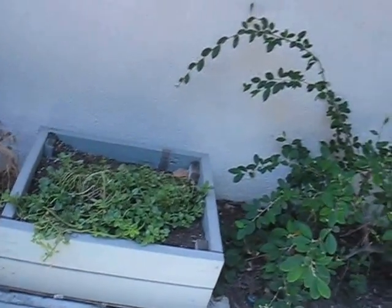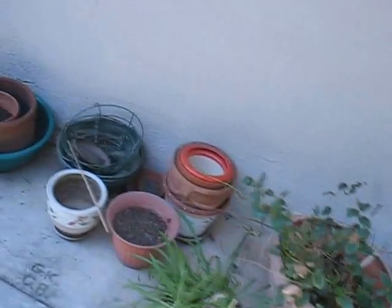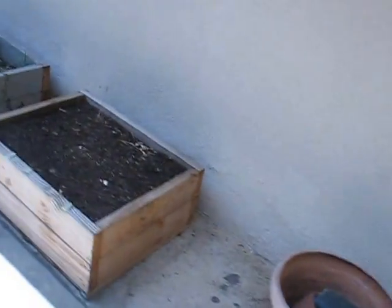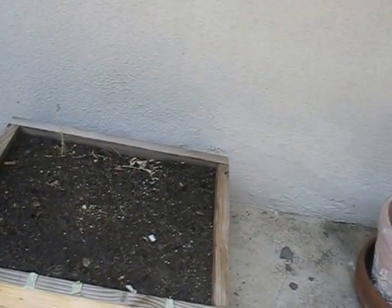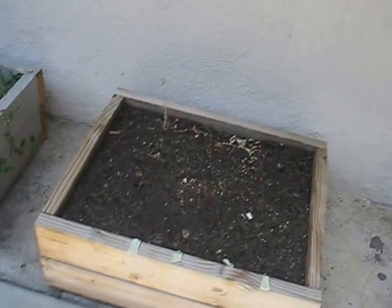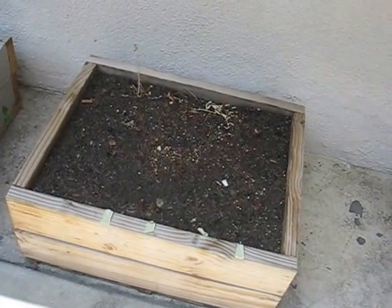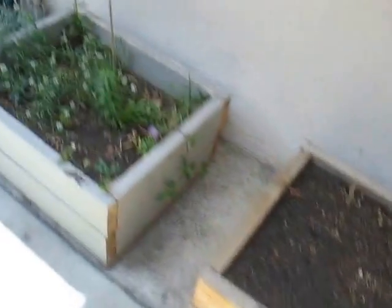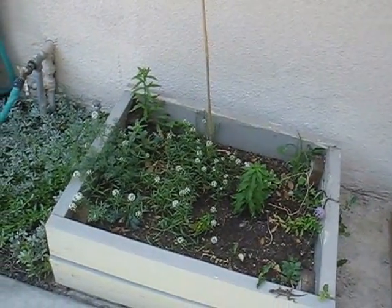Coming around, we can look at what we got here. Ground cover's doing okay, still alive. Everything else is pretty much still alive. Then we get to the big planter here where I planted a bunch of seeds, and there's nothing happening there. Maybe it didn't get any water. Not such a bad thing since I'm actually considering artichokes. So I might actually use this planter to plant the artichokes. And just a bunch of wildflowers in here. So that's it for the south end.